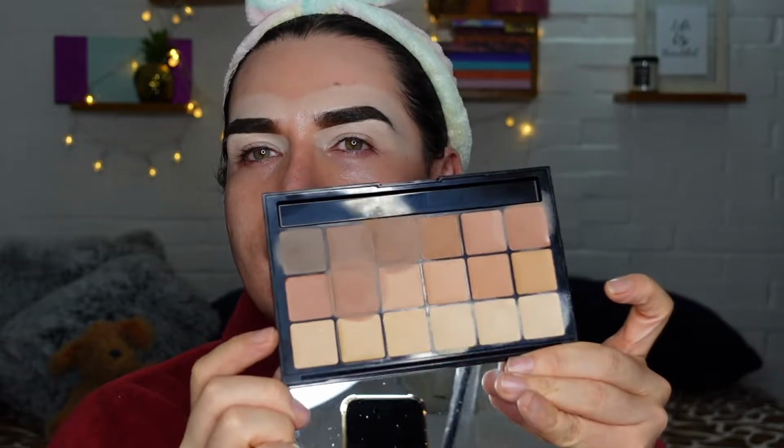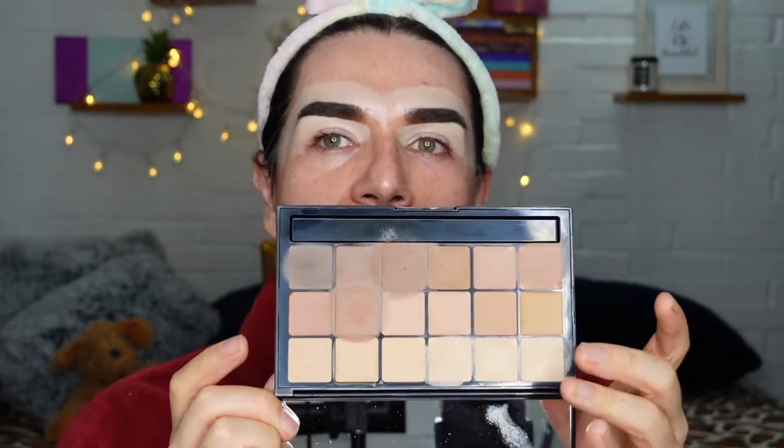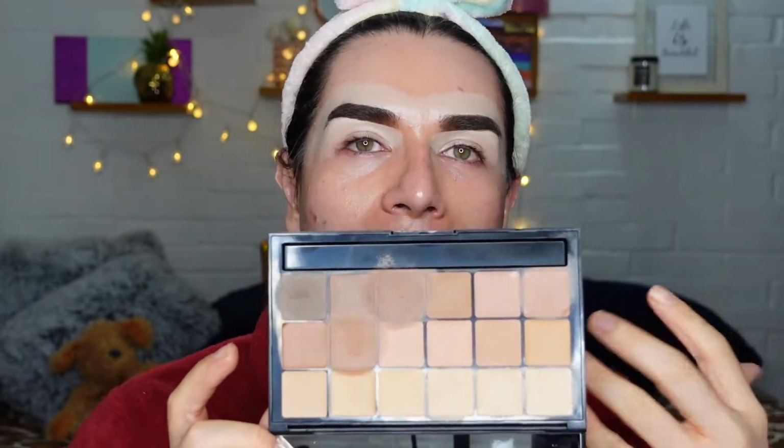With this palette, you can do foundation, contour, concealer, so many different things for a lot of different skin tones. As you can see, mine is light to medium, sort of, so I'm really happy about this one, and I haven't used all of the shades. Not all of them work for me. You can make them work.